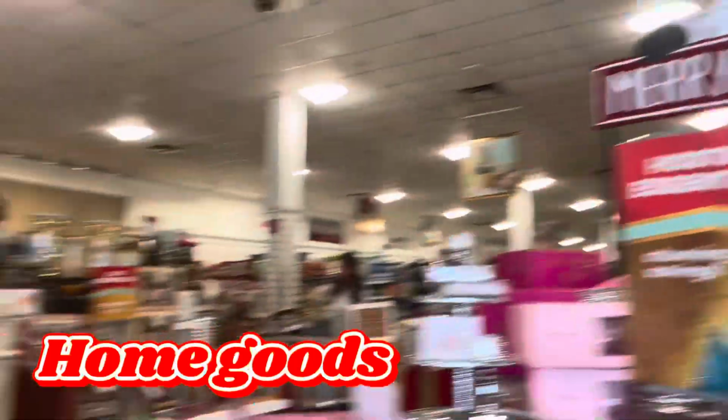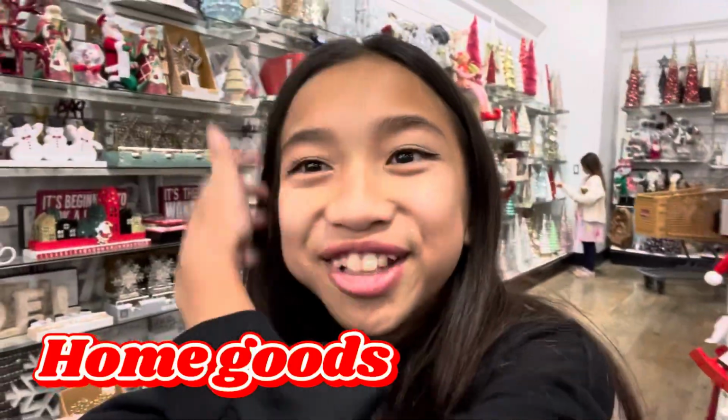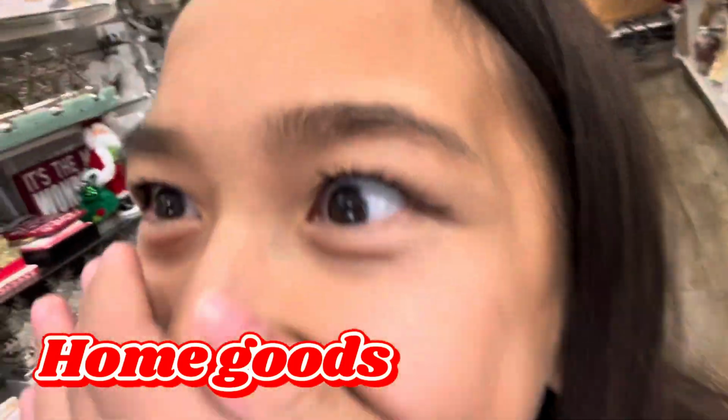We do this every year where we get a little bit of new decorations for the house, and then for my room, obviously, because I never really had decorations for my room, so hopefully we can get some today. Super excited. This is gonna be so much fun. I love Christmas shopping. It's like the best thing ever. They have so many cute things.